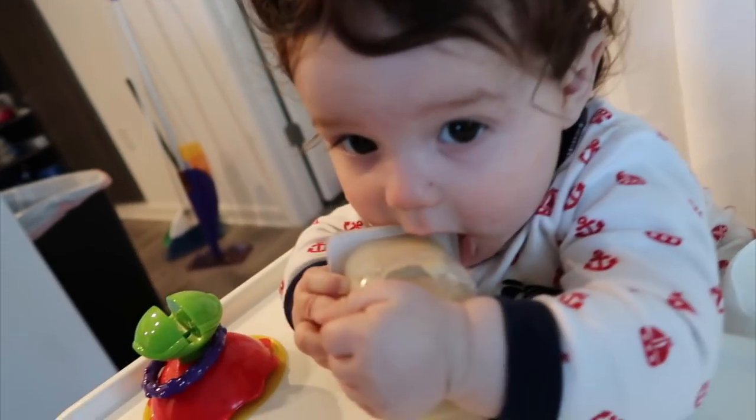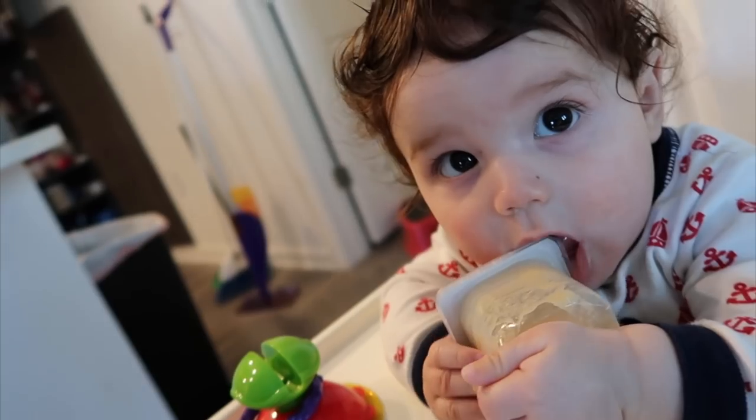Alright, so now that my makeup is halfway done, I'm gonna feed this little thing right here. He wants to eat. It's not that he wants to eat. It's just that I'm trying to get him trained to eating breakfast at a certain time.